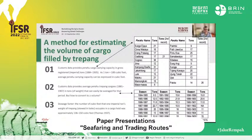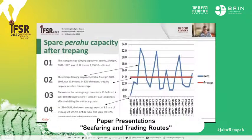The average cargo capacity per prau in North Australia between 1881 and 1907 was 18.32 tonnes. Given that one gross registered imperial tonne equates to 100 cubic feet, this converts to 1,831 cubic feet. By comparison, the average trepang cargo per prau in the period 1884 to 1905 was 13.94 tonnes.